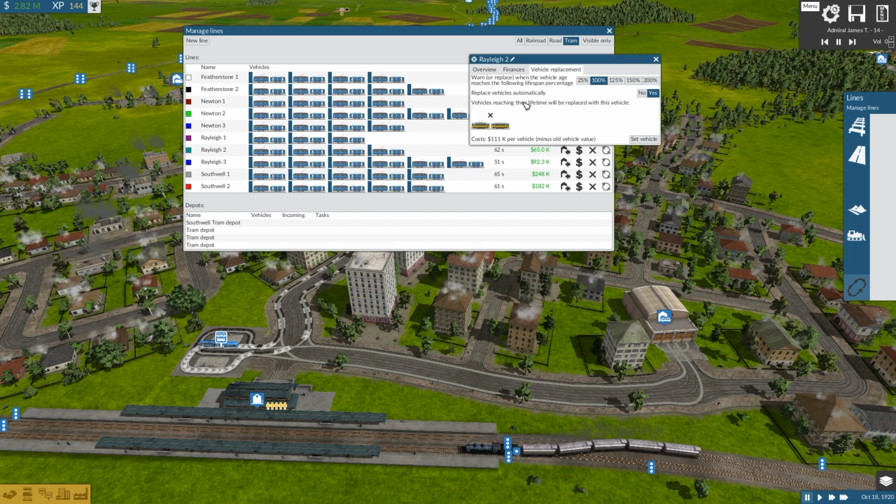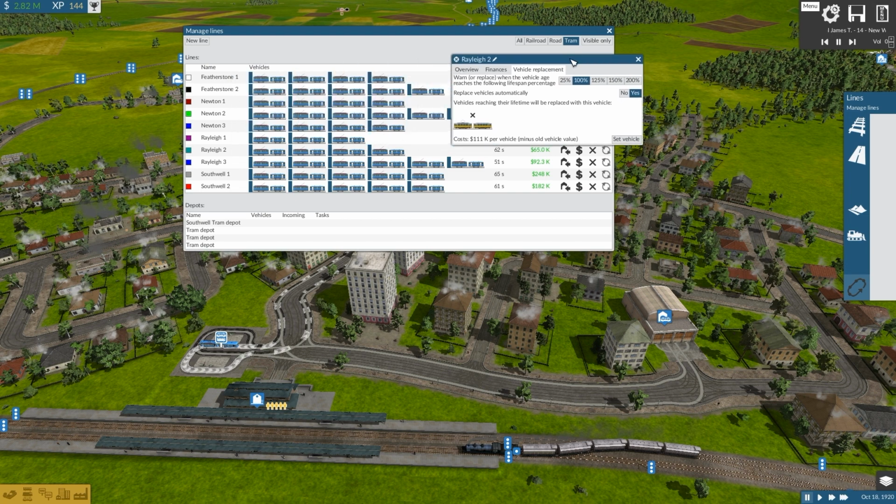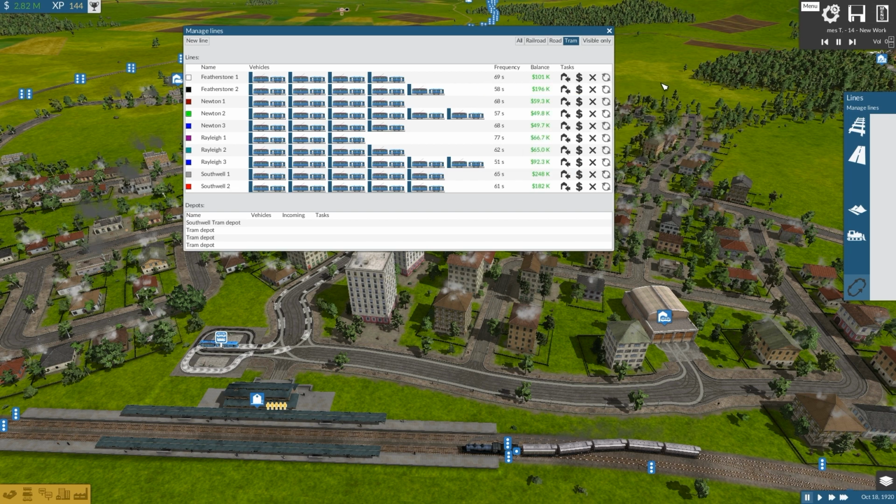I mean, the lines do fine. If you take a look, we're all making huge amounts of profit on it, so it's not like we really need them to be replaced, but it's nice to upgrade them once they do become more expensive. So that's a new replacement policy, but I did want to show it.